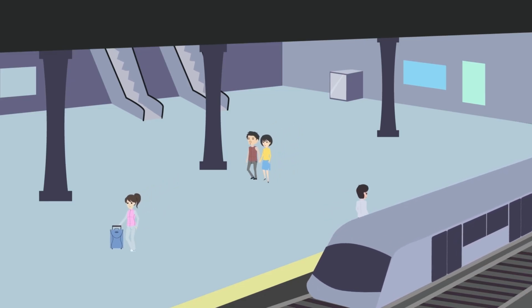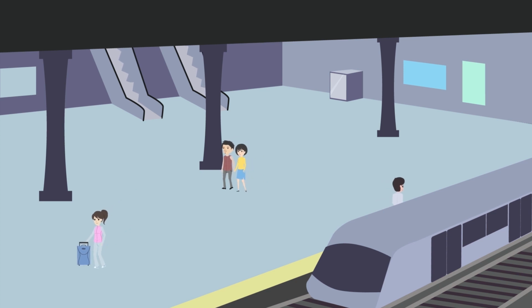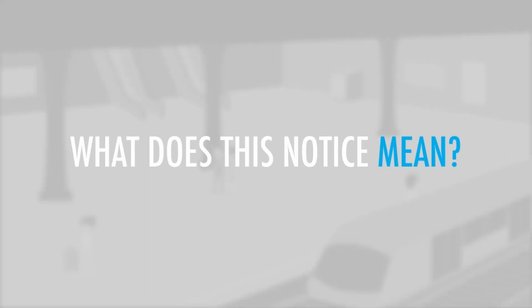You are on a platform at a train station where you stumble across a notice. What does this notice mean?